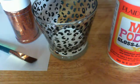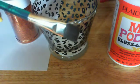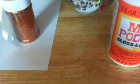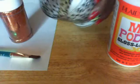So what you want to do is take your brush, and actually you don't have to brush it. I'm not going to brush it because it's going to make brush lines. I'm just going to sort of take the Mod Podge and just roll it around. Oops, almost made a mess. Roll it around inside the jar. I'm going to turn it so I can see what I'm doing.